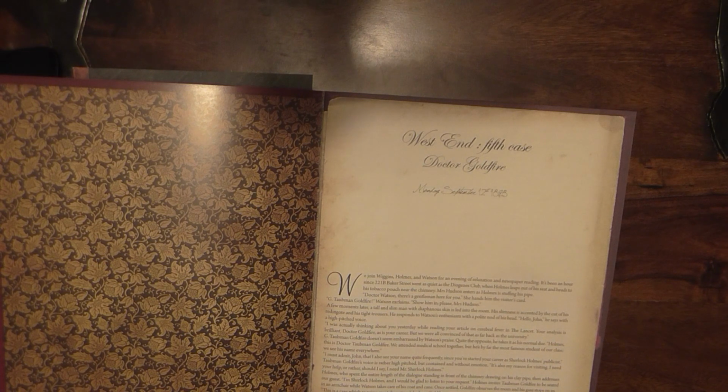We joined Wiggins, Holmes and Watson for an evening of relaxation and newspaper reading. It's been an hour since 221B Baker Street went as quiet as the Diogenes Club when Holmes leaps out of his seat and heads to his tobacco pouch near the chimney. Mrs. Hudson enters as Holmes is stuffing his pipe. "Dr. Watson, there's a gentleman here for you." She hands him the visitor's card. "G. Taubman Goldfire," Watson exclaims. "Show him in, please, Mrs. Hudson."